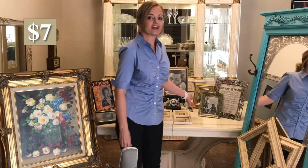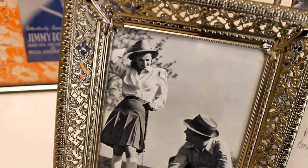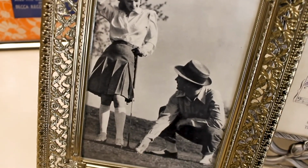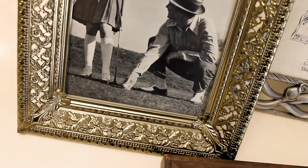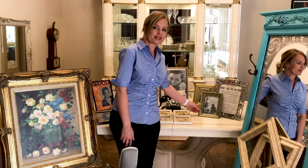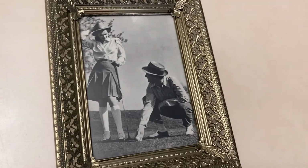This one here is just a magazine ad. I loved the frame. I thought the size and everything was perfect for this little vintage brass frame. I'm guessing the photo is probably 1940s or 50s, but it's this cute couple. They're out on the golf course, and I love what they're wearing. It really shows the time period, and I just thought it was so cute.